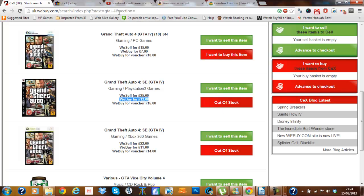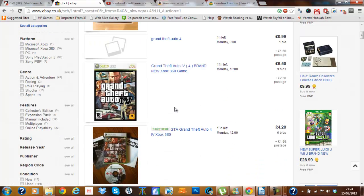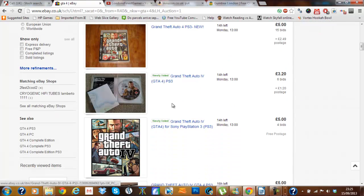So let's say you go back to eBay and you think £6. If I win the bid for £6 plus £1.20 delivery, that's £7.20. I would then make seven. I don't know why I had to calculate this on my fingers. You'll make £5 profit if you win the bid at £6. Obviously, prices are always going to fluctuate on eBay, depending on who's bidding and who's not. But this just gives you an example.